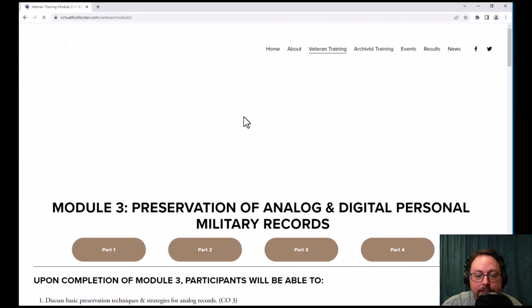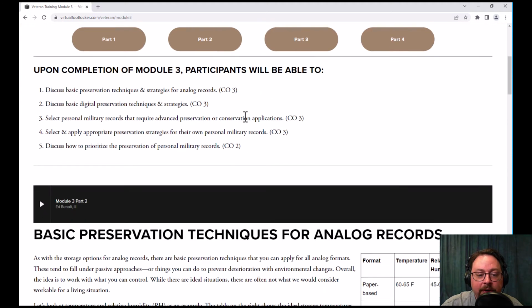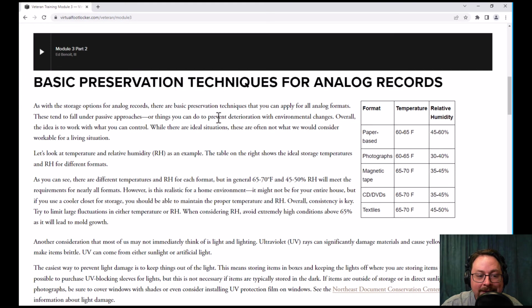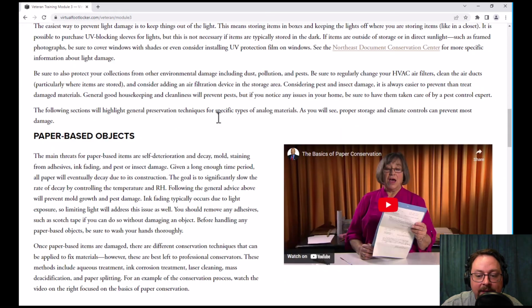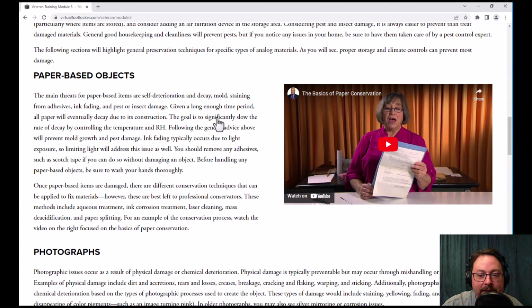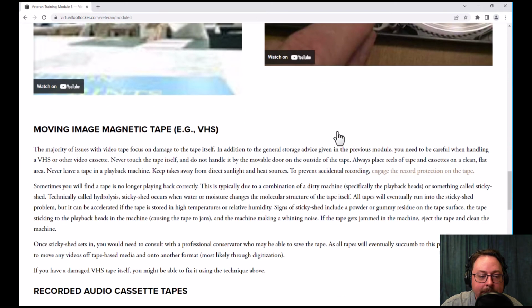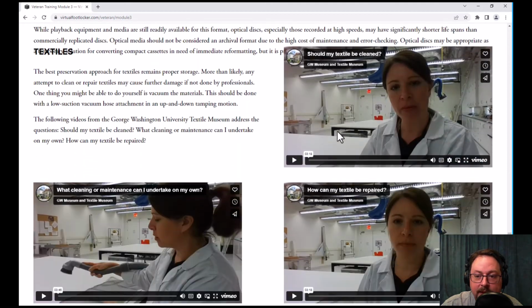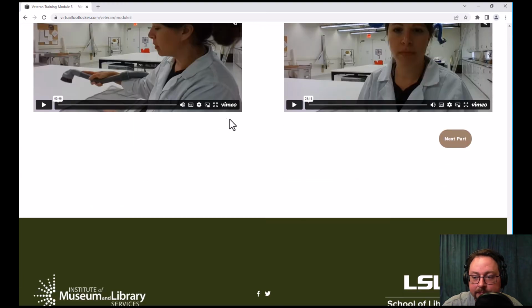Module 3 focuses on the preservation of analog and digital personal military records. Part 1 is basic preservation for analog, starting with general, and then getting into format specific. Again, we have a series of videos. Here's one on paper conservation, photo conservation, how to repair VHS tapes, and how to clean or take care of textiles.